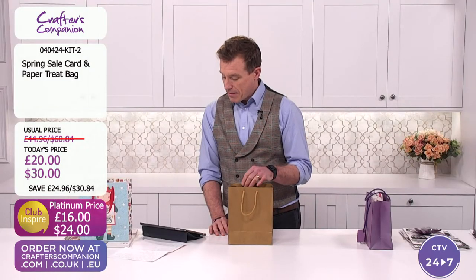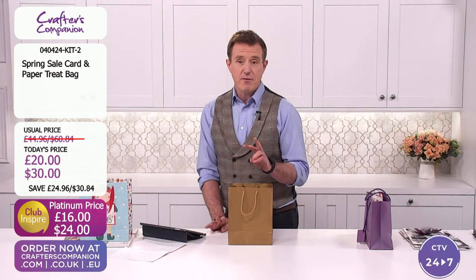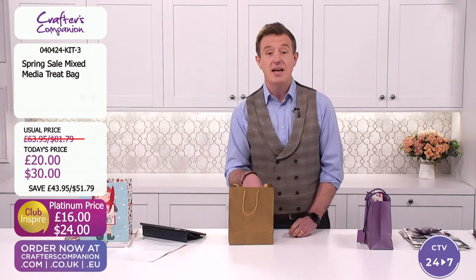The Wild at Heart paper pad is so pretty, says Marnie. And Carol Garwood Beard says, I love the sparkle paper. Two bags down, four to go. Who's in the mood for some mixed media? I'm in the mood for mixed media.